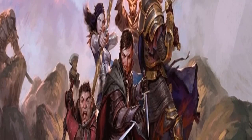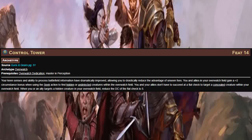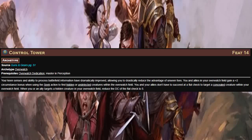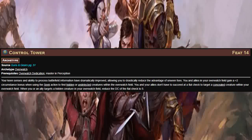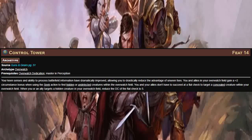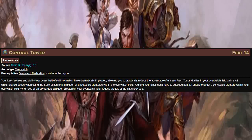For the free archetype, I've gone with Control Tower. Now, we and all of our allies within our Overwatch field gain a +2 bonus to seek hidden or undetected creatures that are also within our Overwatch field. Us and our allies do not need to make the flat check to target concealed creatures within our Overwatch field either. The DC of the flat check to target hidden creatures is reduced to 5 for both us and our allies. This is mainly for our allies because we already get a lot of this.